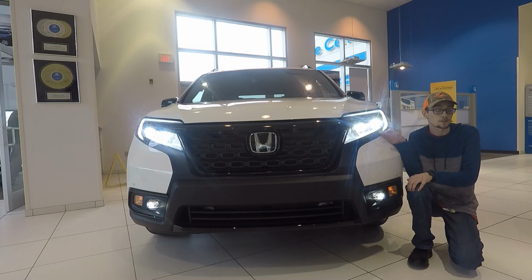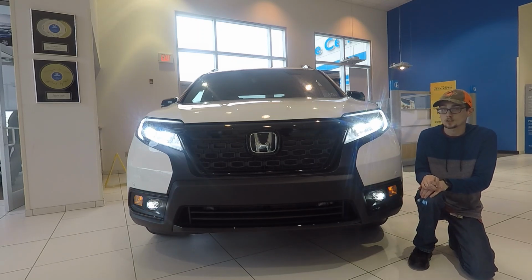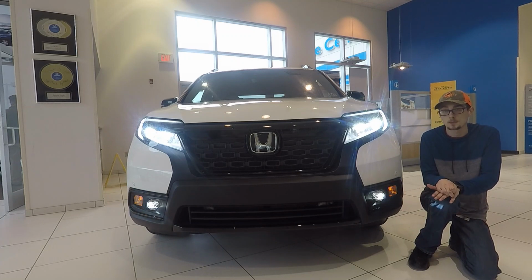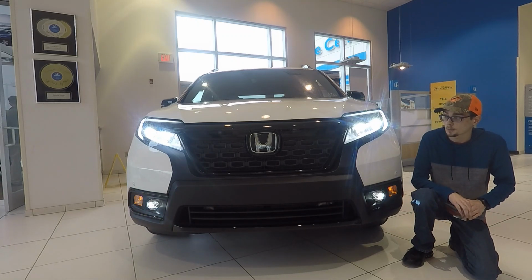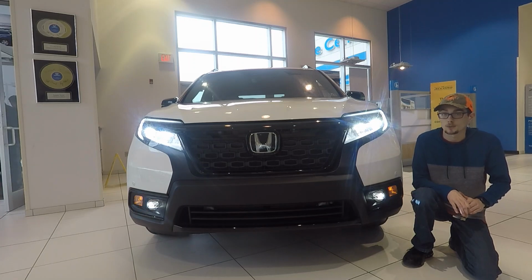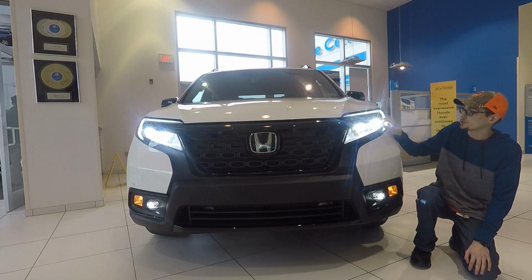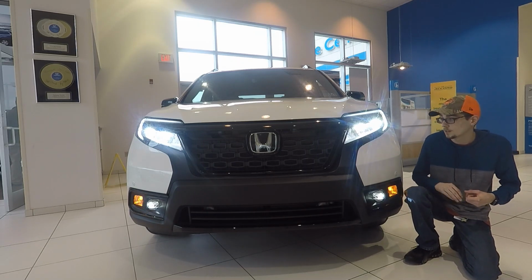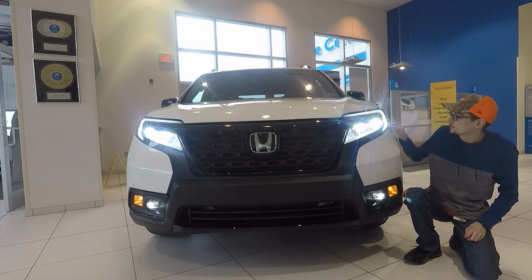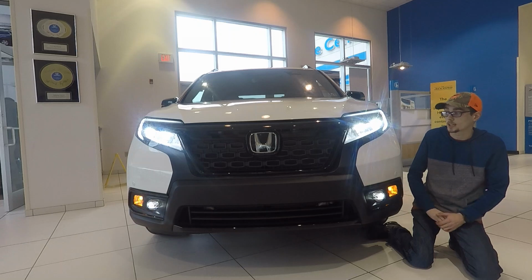So taking a look at the front end, you can see a lot of Pilot inspiration behind the design. That's because this rides on the same platform as that model, as well as the Odyssey and the Ridgeline pickup truck. It's pretty much a Pilot with a bed. Elite and Touring trims get these LED jewel-like headlamps that are low beam and high beam as well. You also get these incandescent turn signals and LED fog lights as well.